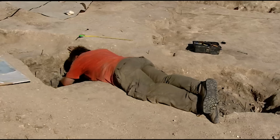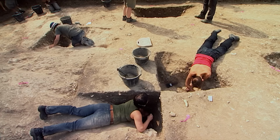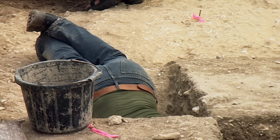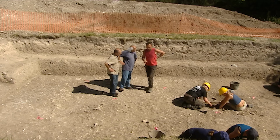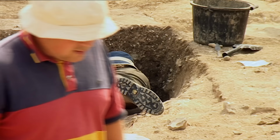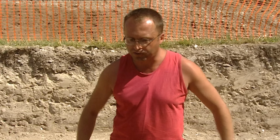But where inside this massive henge would ceremonies actually take place? Well, the answer could lie within the wooden posts of the southern circle. Here we're getting into the tops of these very large post holes. They're going to be absolutely massive. It's going to be 2.5 metres wide and 2 metres deep.